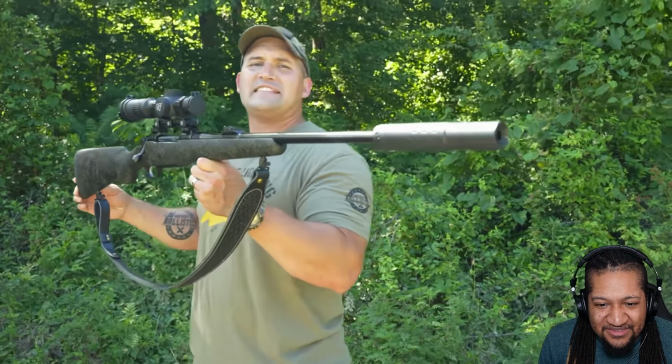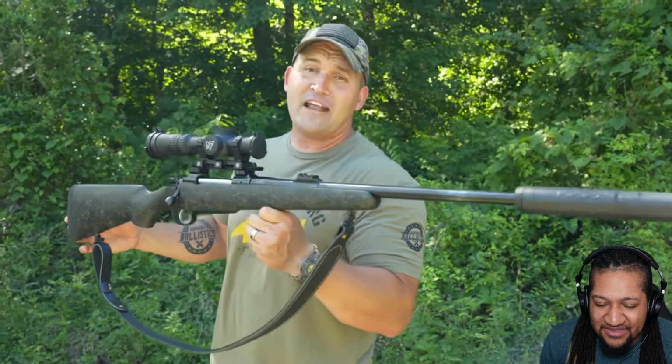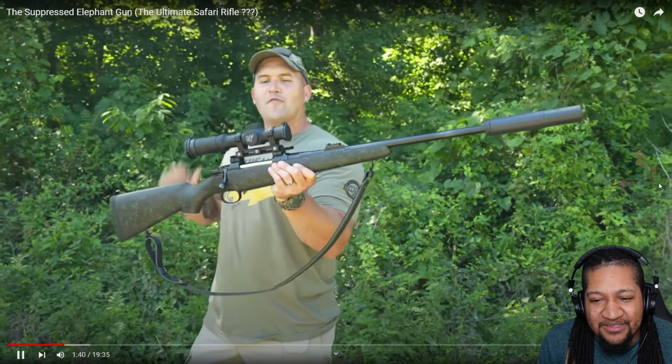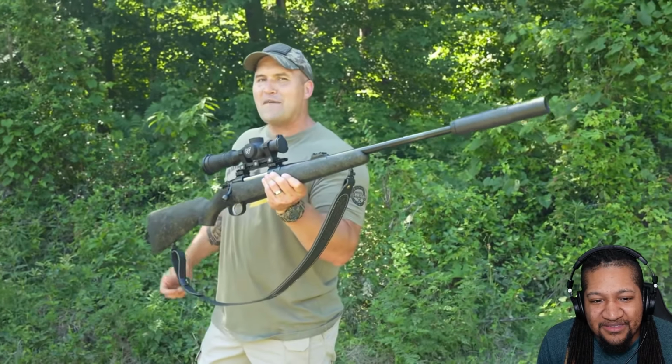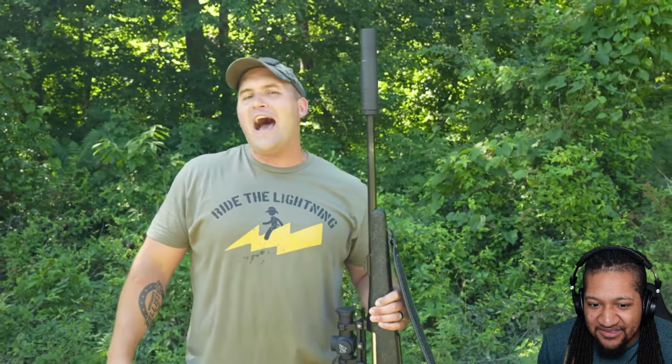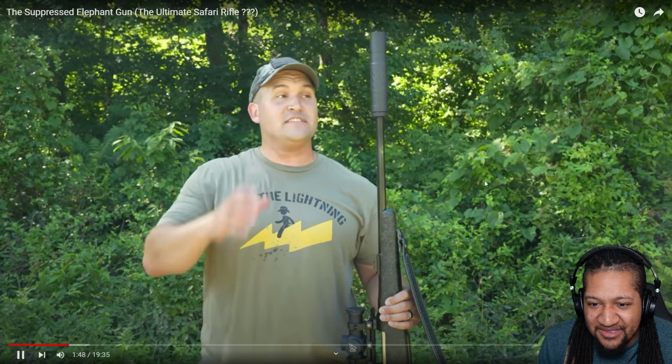This is my CZ 550 bolt action rifle, chambered in 416 Rigby. It's topped off with a Night Force 1-8x24, and on the end here I have a Silencer Co. Hybrid 46M.